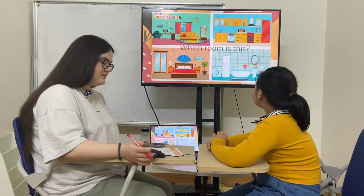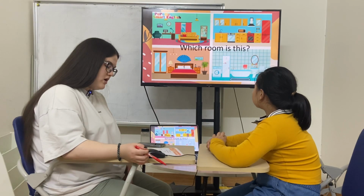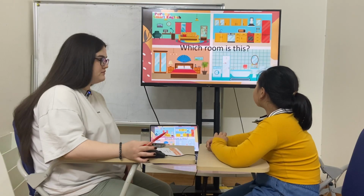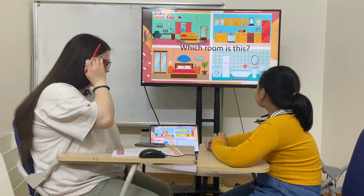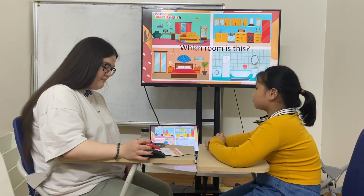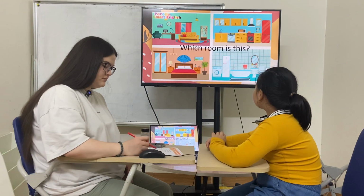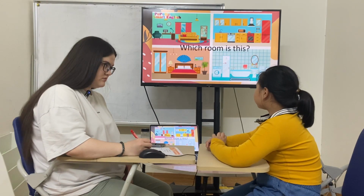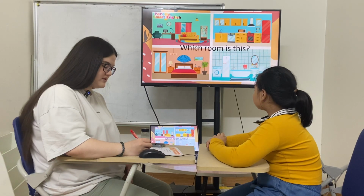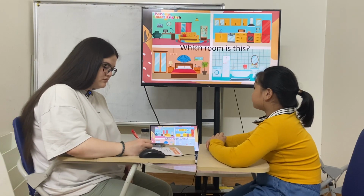Now you have four rooms. In this room, there is one sofa, one clock and one table. What room is it? It's living room. In this room, there is one bed, one cupboard, and one lamp. What room is it? It's bedroom. In this room, there is one sink, one mirror, and one bathtub. What room is it? It's bathroom.